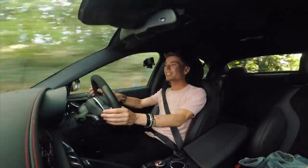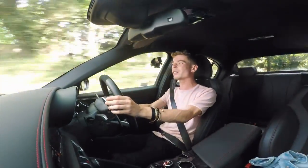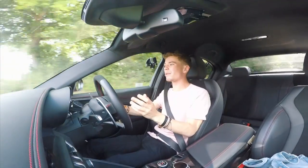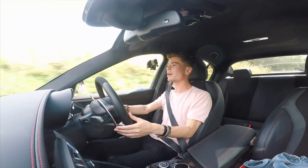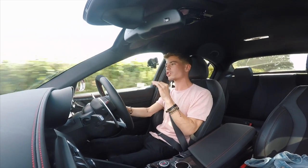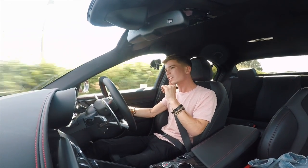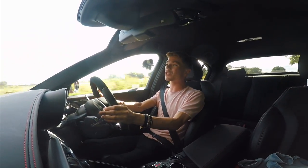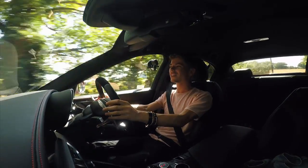My honest opinion is, it is very, very good fun. Mainly just because it puts a smile on my face, and that's what it's all about. I mean, maybe the steering is not quite as communicative as in an M3. The chassis isn't quite as rigid and as adjustable between all the different modes as in an M3. But in terms of putting a smile on my face, this does the one.